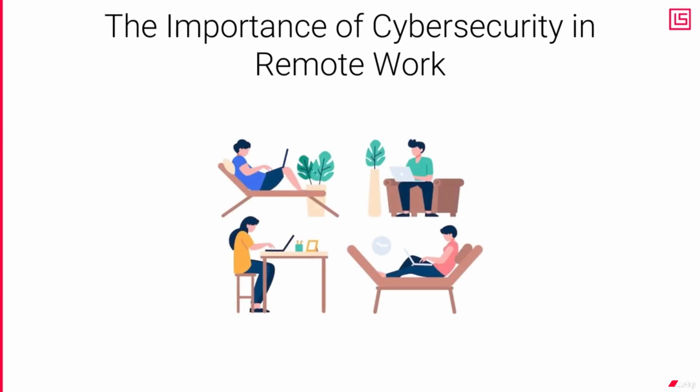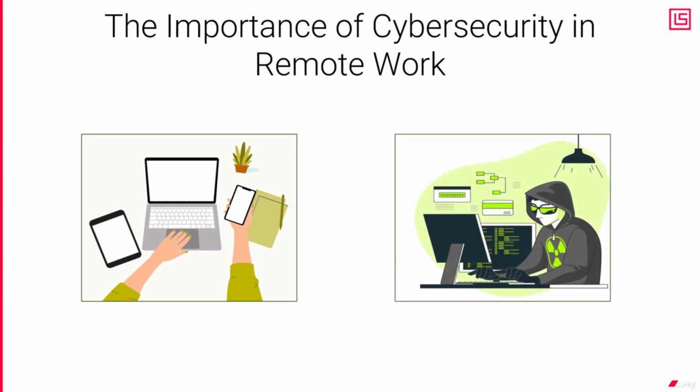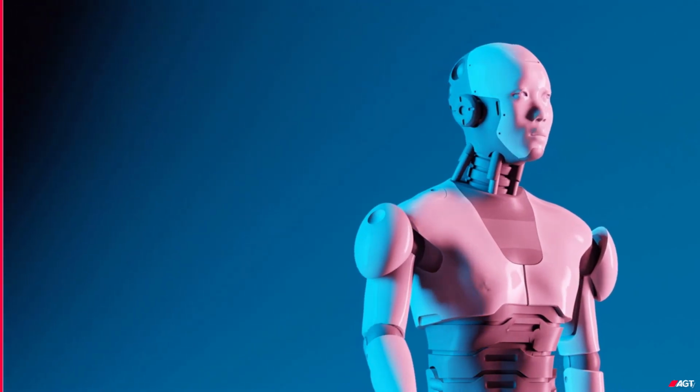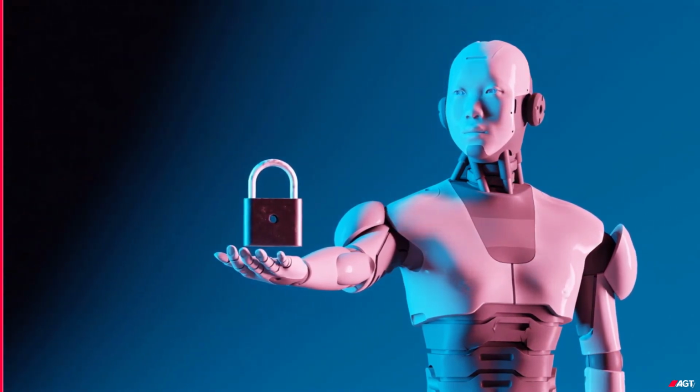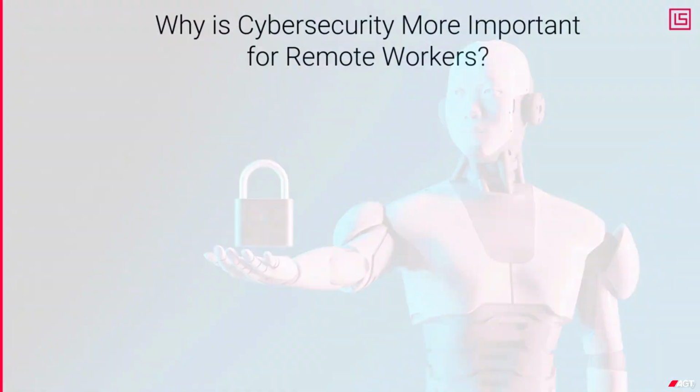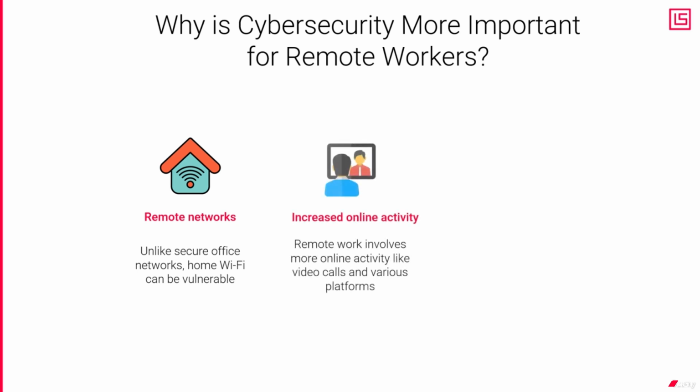While remote work offers flexibility, it also expands your digital footprint beyond the office walls. This increased reliance on personal devices and networks creates new entry points for cyber threats. We will explore why cybersecurity is even more crucial for remote workers and the key reasons why cybersecurity matters in a remote work environment. Remote workers rely on personal devices and networks that may not have the same level of security as a corporate office. This increased online activity exposes them to more cyber threats. Additionally, the blurred lines between personal and professional use create new vulnerabilities.